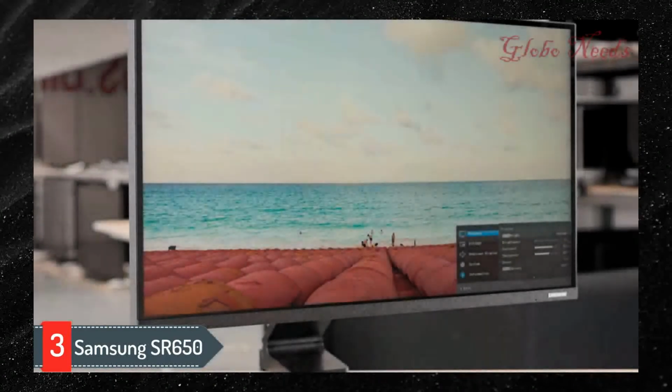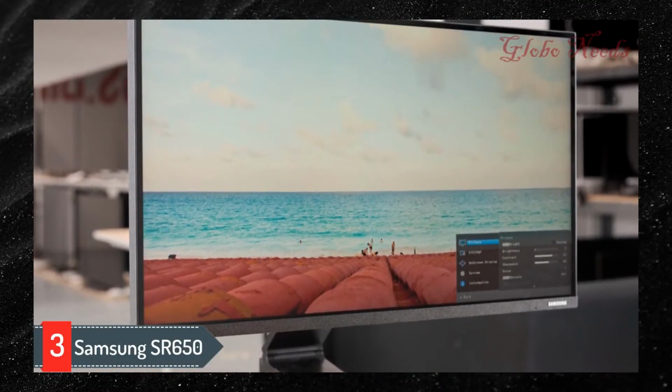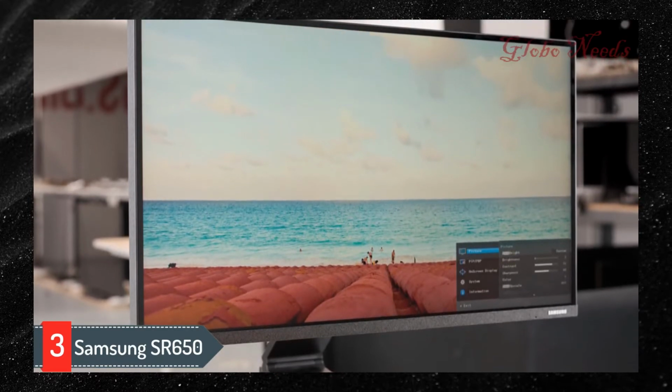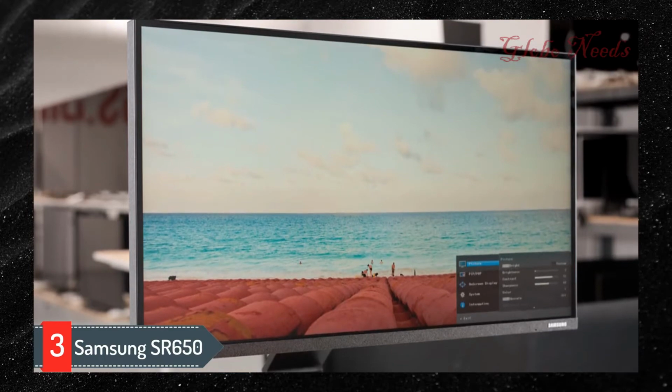In addition, the monitor supports game mode and FreeSync technology. Easy Setting Box is another useful feature of the Samsung display monitor. It allows you to split the monitor into several sections.